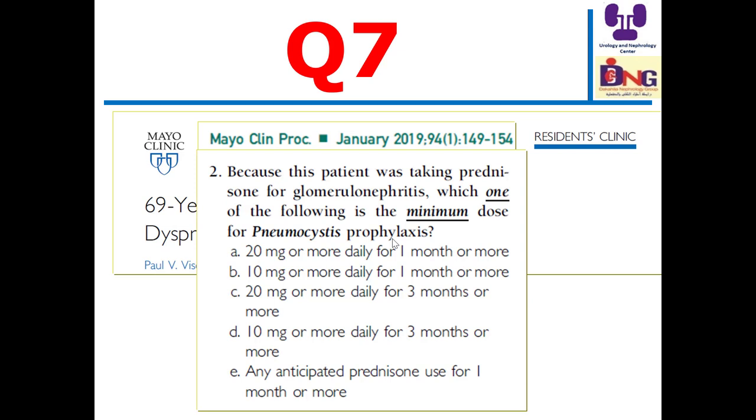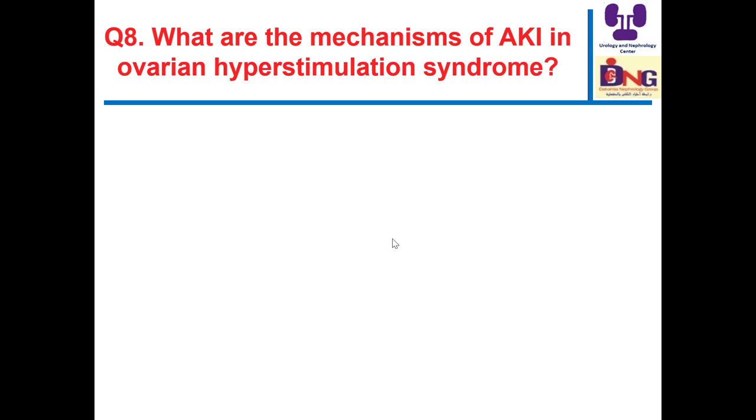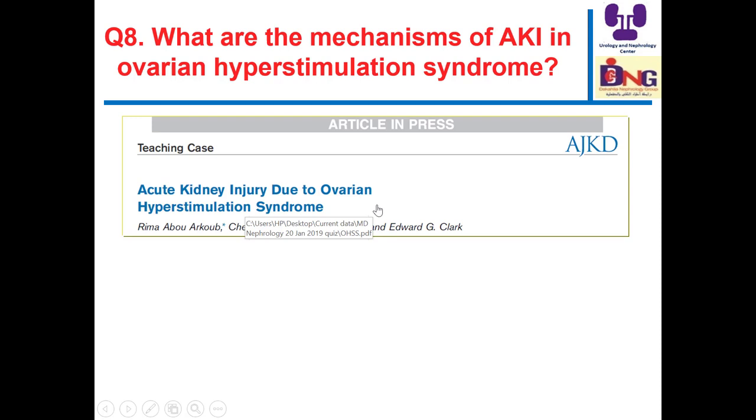What are the mechanisms of acute kidney injury in ovarian hyperstimulation syndrome? Do you know ovarian hyperstimulation syndrome? Yes. It's a state of fluid accumulation. So this is an interesting article, still in press in the American Journal of Kidney Diseases, discussing acute kidney injury due to ovarian hyperstimulation syndrome.